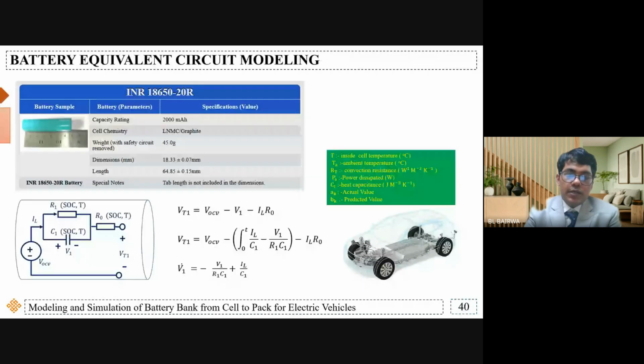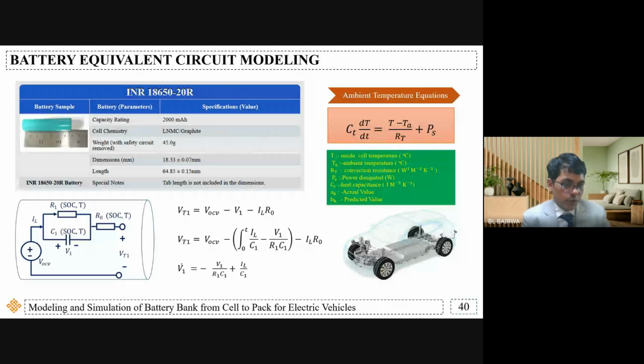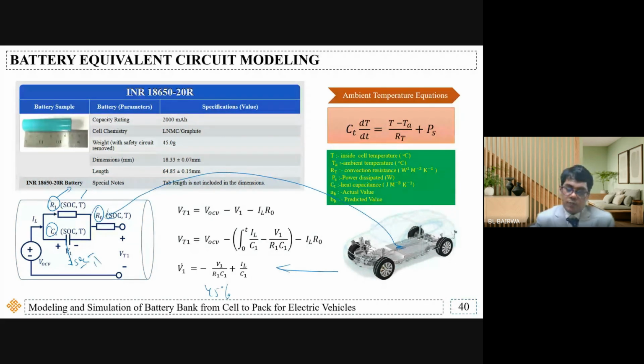So you will see this is our electrical equivalent circuit model. This is the RC branch, this is R, this is C, and this is the internal resistance. This R is a function of SOC and a function of temperature. This SOC also is a function of temperature. Like how can we understand it? This is your car, and you are traveling in Rajasthan. There the temperature was 45 degrees. And this battery bank was developed based on the electrical equivalent circuit model. So 45 degree temperature was there.